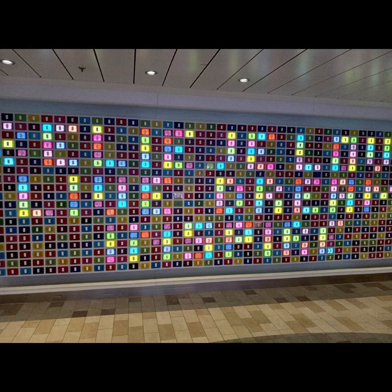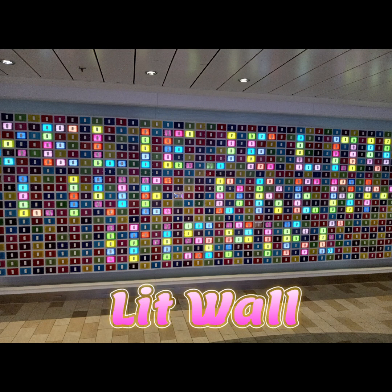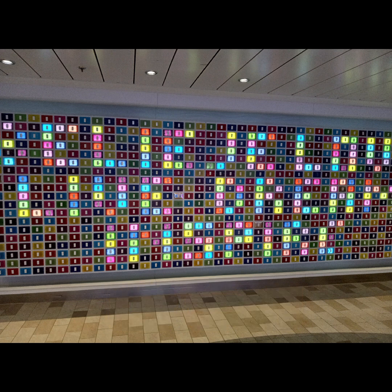Next up is the lit wall that you'll find on the Anthem of the Seas. Now, this is actually a puzzle. So if you make a guess as to where part of the puzzle might be, it will stay lit. And if you don't make the correct guess, it won't light up at all. So it's something that the whole ship can do together, and it's awesome when it's completed.